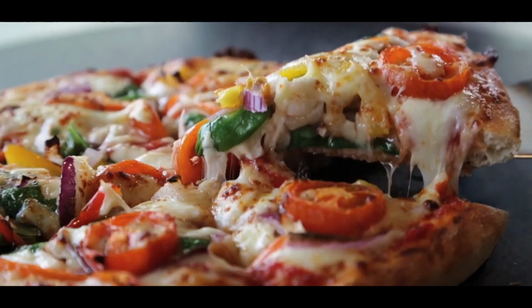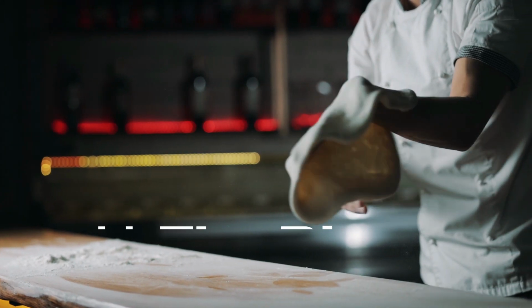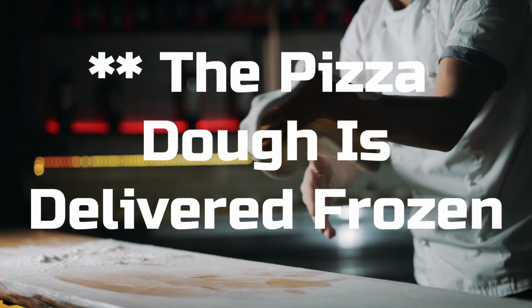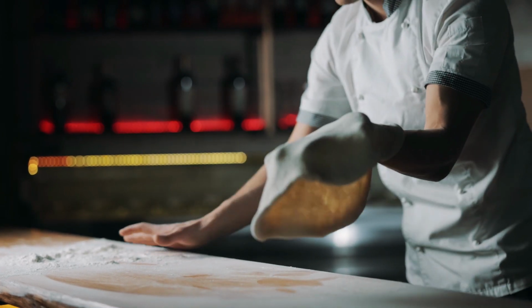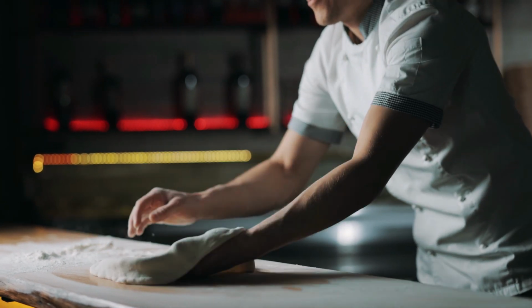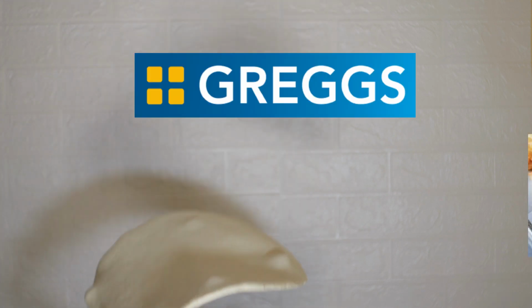However, over time, what's happened is that they've decided to switch to frozen pizza. So the pizza is delivered frozen and then it is heated up in the store. I imagine this was done to cut costs. We've seen some other companies doing something similar. It's a trade-off between being able to cut the costs, but then it impacts on the quality of the pizza. And ultimately, the quality of the pizza is what can keep people coming back again and again.